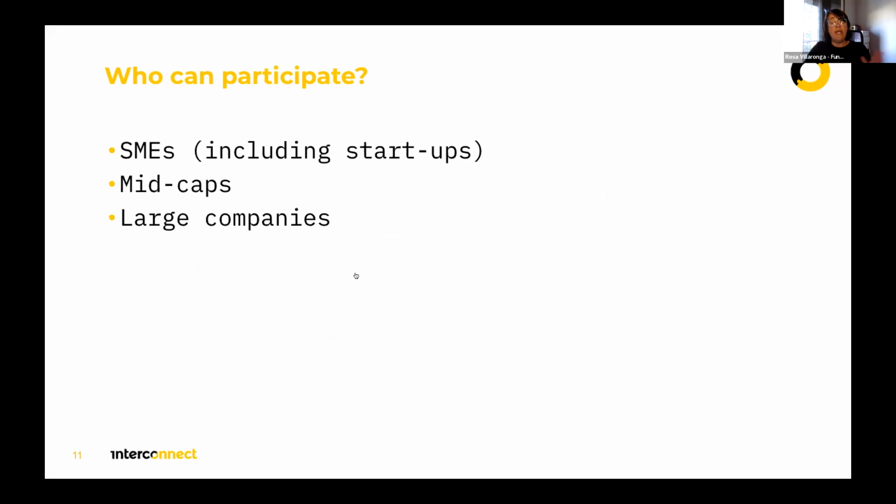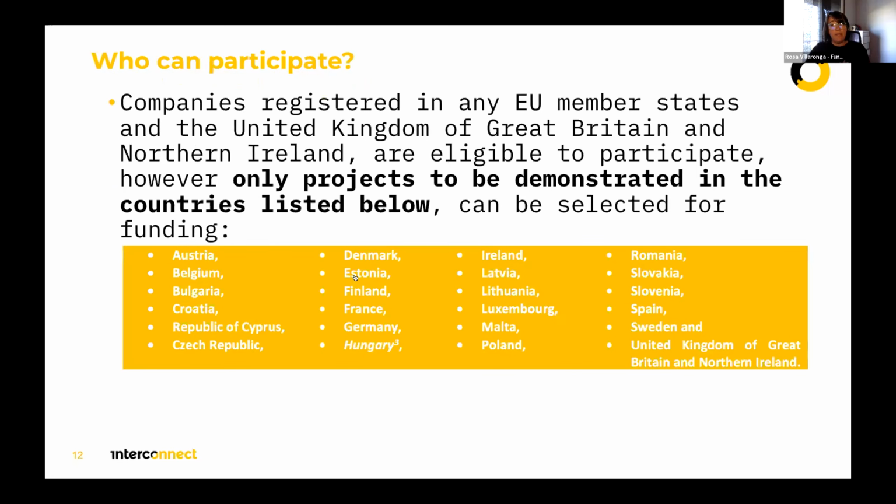For this open call, the eligible entities that can apply are SMEs, mid-caps, and large companies, so almost all types of private companies in Europe. These companies should be registered in one European member state, the 27, and the United Kingdom is also eligible to apply. But the application can be demonstrated only in the countries that you see in this table.